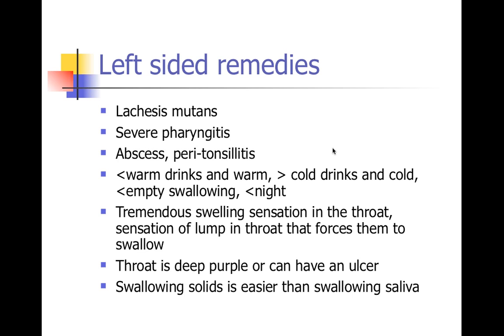So we covered the right-sided remedies, and you'll be getting a copy of these slides, and you may want to make some notes. But at least I feel I can't wait to find someone with a sore throat. So you got to get out there and practice homeopathy. So when you have your homeopathic kit, get ready for the cold and flu season. So now let's talk about the left-sided remedies.